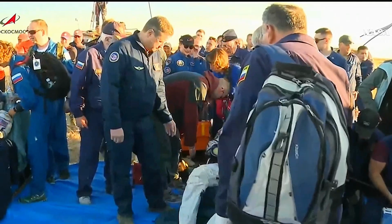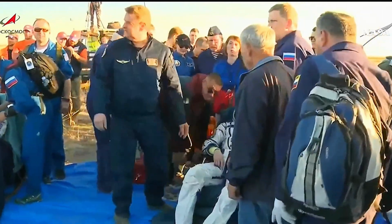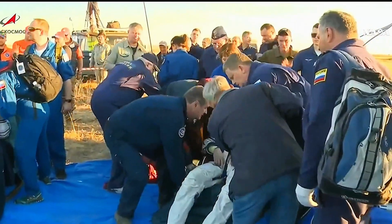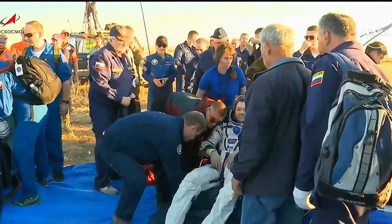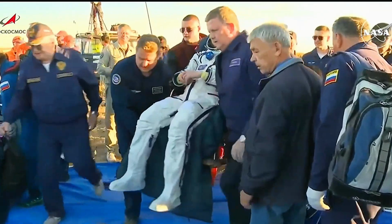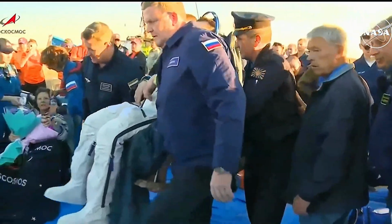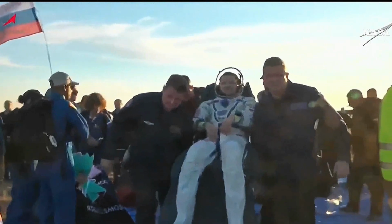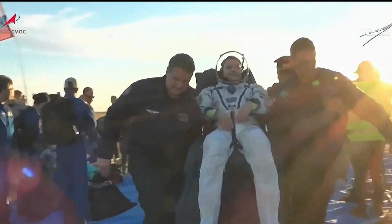And once again, as the sun begins to set in south-central Kazakhstan, the search and recovery teams are about to hoist Oleg Kononenko up and bring him into the nearby medical tent. Oh, you've been hoisted. In short order, Tracy Dyson and Nikolai Chub will follow.